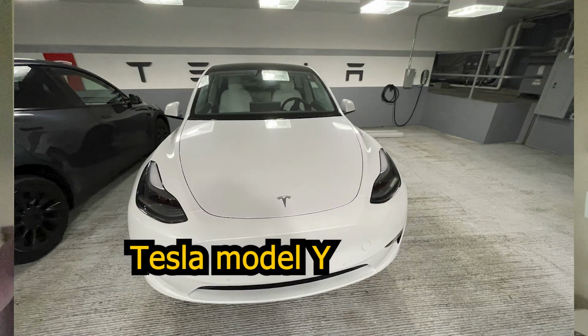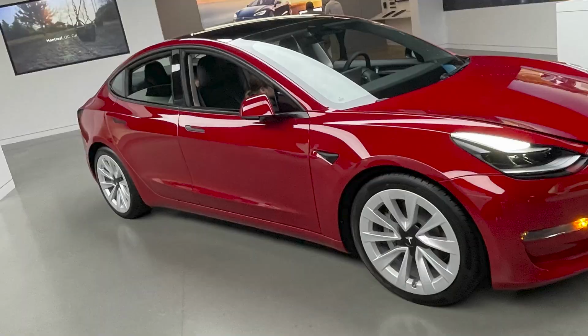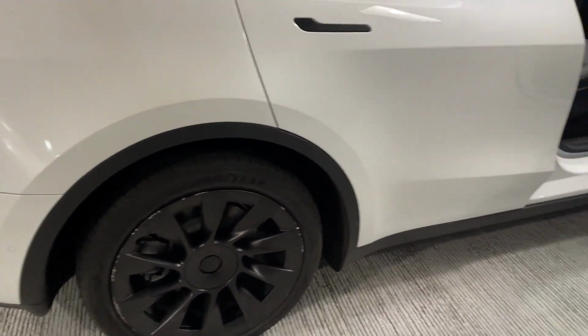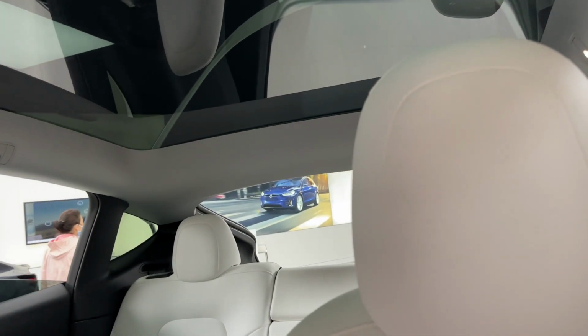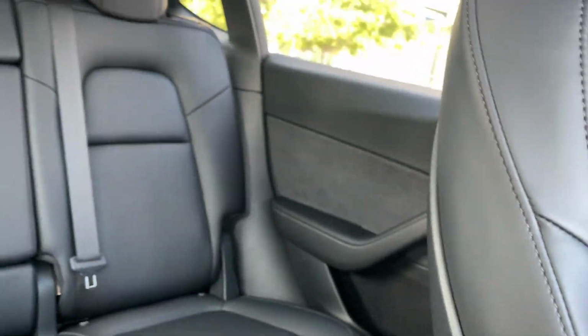Next, moving on to Tesla. It's definitely a go-green car, an electric car, and it was definitely stylish, so amazing. The looks and the design were really amazing and pretty. We love the UI and we love the exteriors and the interiors. It's definitely a great car to have.